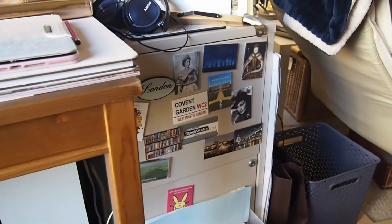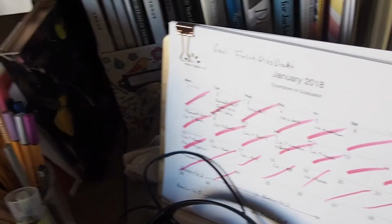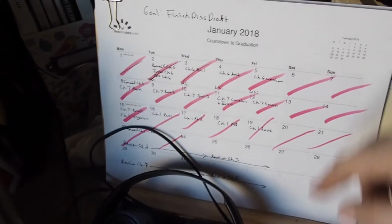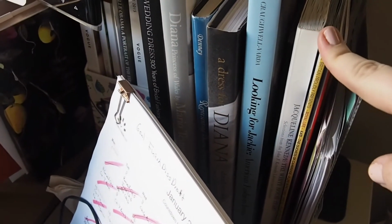And then my file cabinet, which I've decorated with some of my magnets. And then up above here, I've got my book stand, which I can use as a book stand. Right now it's propping up my work calendar, so I'm crossing off the days as I go. I'm a few days behind. And then I've got some more books back here. These are more of my primary resources.